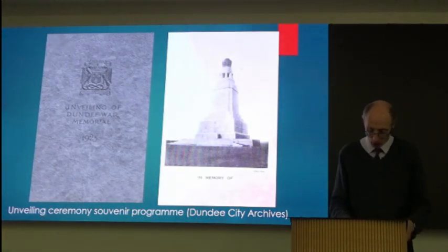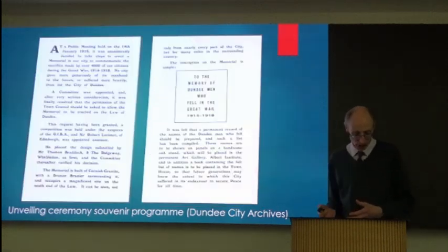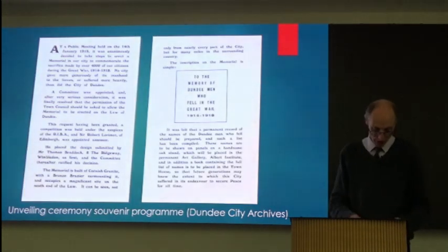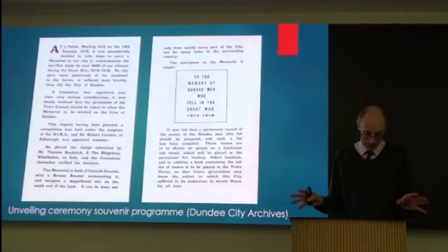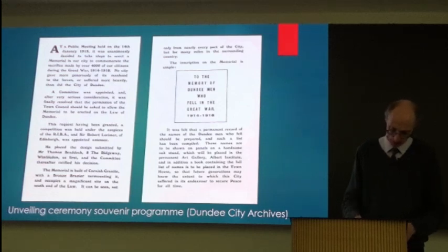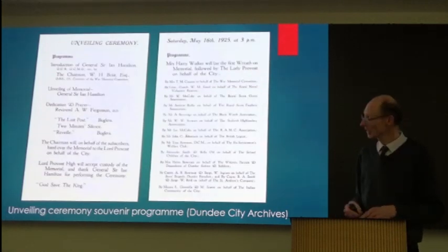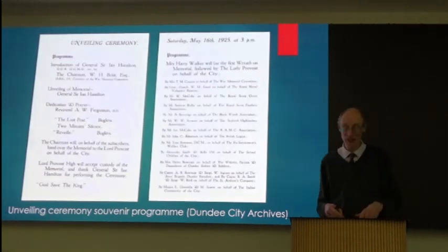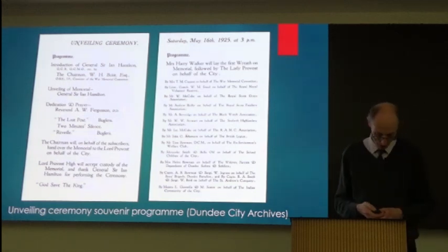The official programme, a copy of which can be seen in the City Archives, featured a photograph of the memorial and a description of the decisions taken to arrive at the chosen design and location, which, needless to say, completely ignores all the many controversies and arguments along the way. It also provides information about the accompanying roll of honour, which I'll come back to later. It then sets out the programme for the day with the various speeches, music and wreath laying, which again I'll say more about in a moment.